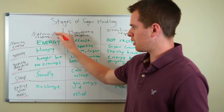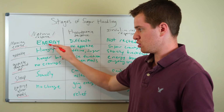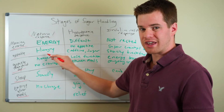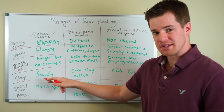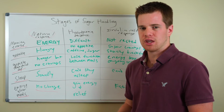So the natural response, this is how you should feel in terms of your morning energy. You should have it. You should be hungry when you wake up in the morning. You should have hunger, but not cravings throughout the day. You should sleep soundly, and there should be no change in your energy levels after meals.